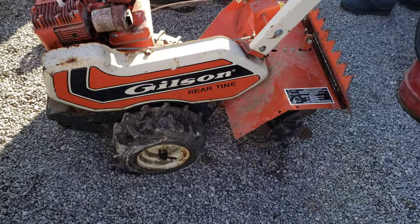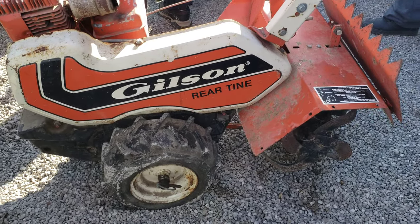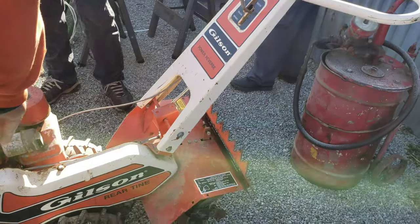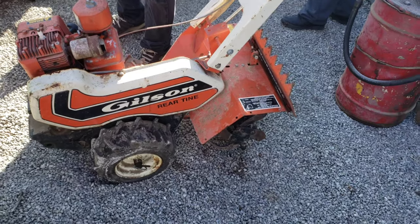So what do we got? What are we looking at? Gilson, rear tine, Rototiller. So I'm not in need of a Rototiller. I got a couple small ones. But we'll check it out and see what it goes for.